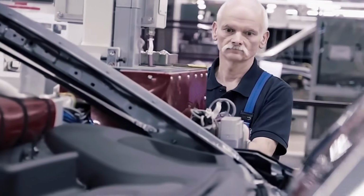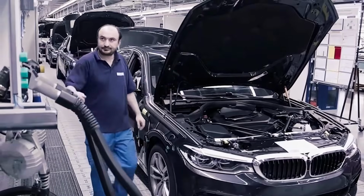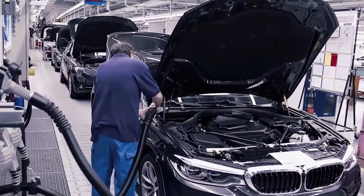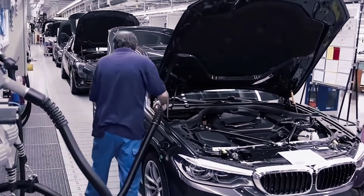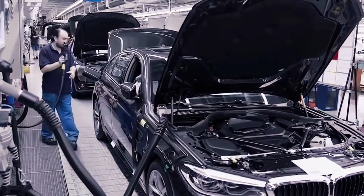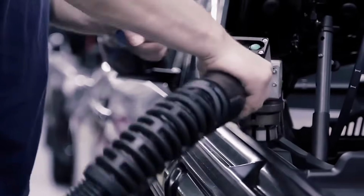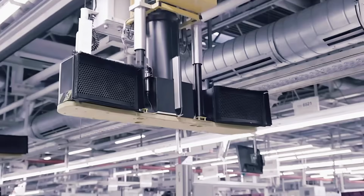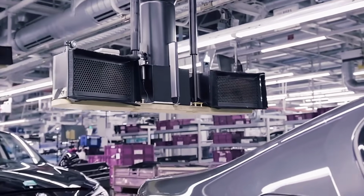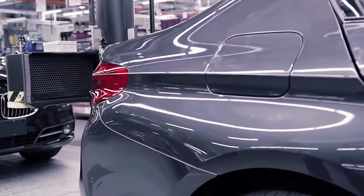The next phase involves fluid filling and system calibration. Automatic filling stations connect flexible couplings to designated ports under the hood and chassis. Coolant, brake fluid, power steering fluid, and air conditioning refrigerant are dispensed with volumetric precision. Each circuit is then pressure tested by integrated sensors to confirm leak-free sealing. The fuel system is filled with a small amount of test fuel for functional checks.